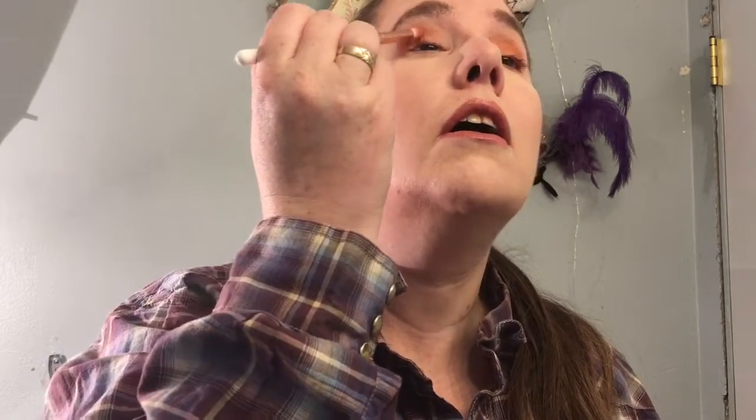Look how well that goes on the eyes. Holy cow. A lot of times when you get these bright colors in the pan, you've got to put them on and stir and build and build and build to get the colors. I'm going to take a clean blending brush and I am going to blend these colors together.